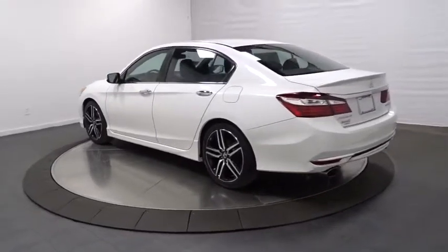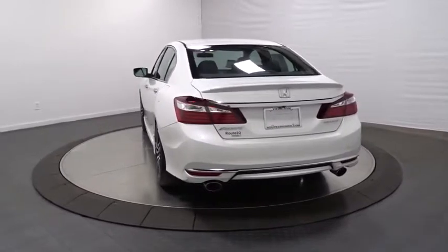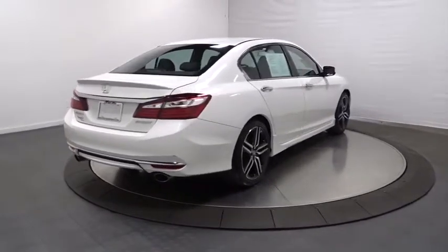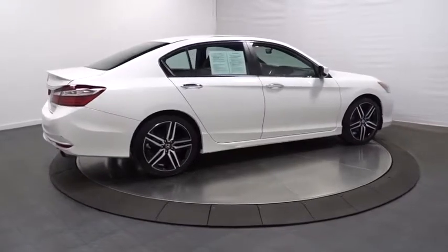Backup camera, keyless entry, Bluetooth, front wheel drive, fog lights, trip computer, tachometer, day and night rear view mirror, outside temperature gauge, cloth seat trim, engine immobilizer, four-piece floor mat set, low tire pressure warning, power rear window sunshade.